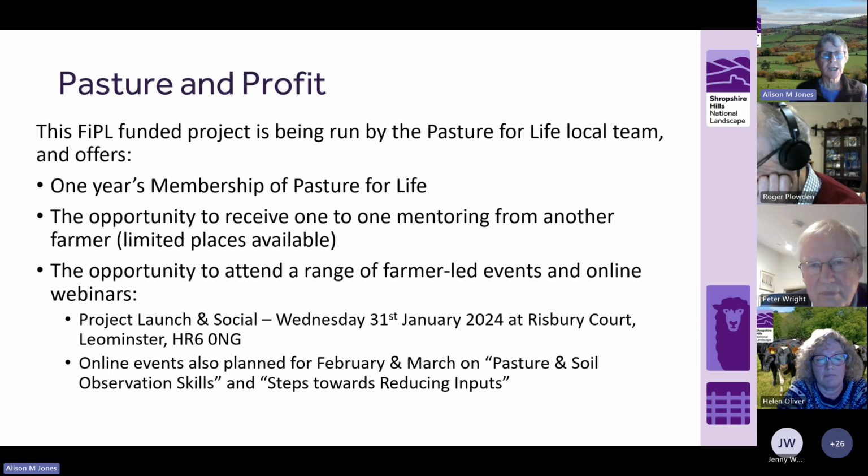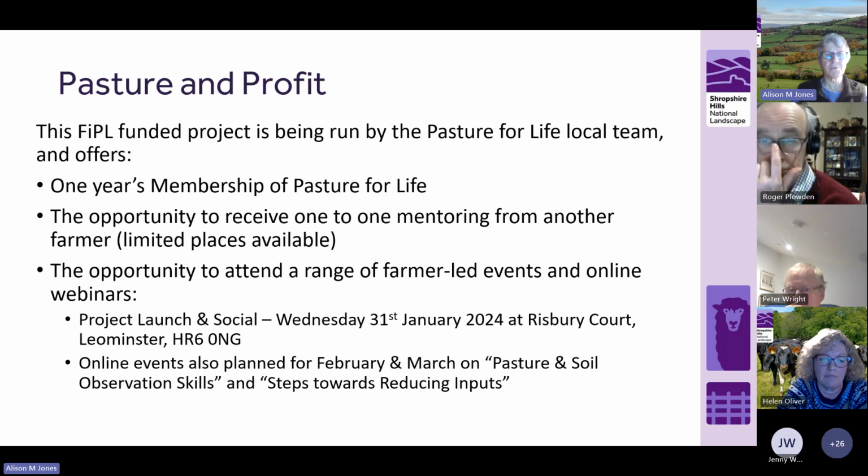and all of next. The opportunity, though limited in terms of places, for one-to-one mentoring from another farmer, and you're matched with someone that farms in a similar way to you. But there's an opportunity to attend a range of farmer-led events which are just getting started. We actually held one back in December ourselves at Lower Wood Farm near Clee St Margaret, and coming next week, in fact, is another event near Leominster, and further online events planned.